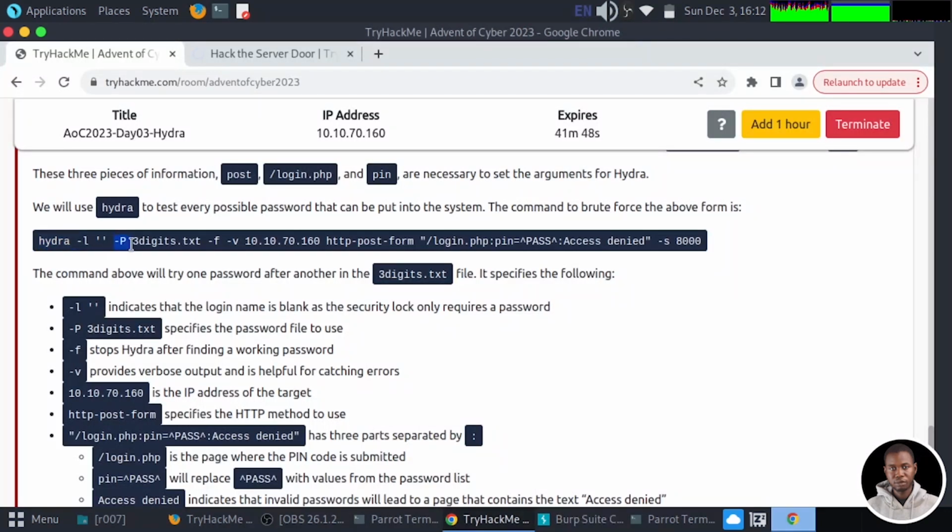Then we also have the -P, which specifies the text file which we've generated earlier, which is the password file, or you can say the word list file. We also have the -f, used to stop Hydra after finding a working password. So whenever it comes across the right password for the application, Hydra stops brute forcing. We also have the -V, which is meant for verbose, to display information as the brute force attack goes on. We also have the IP address, which is the IP address of our machine. You can see it right here.